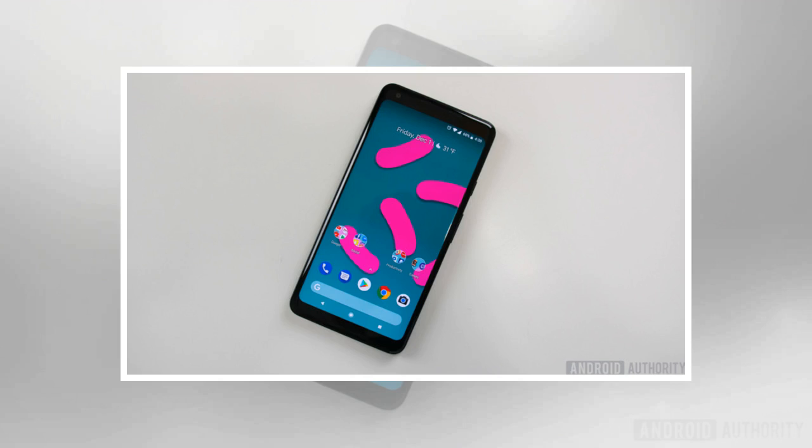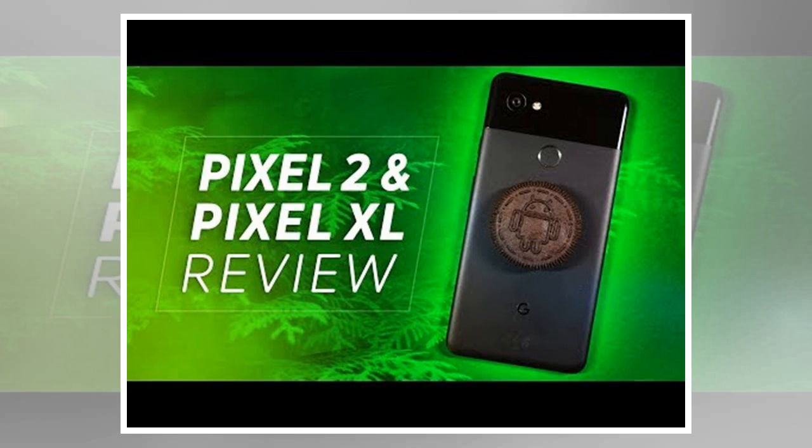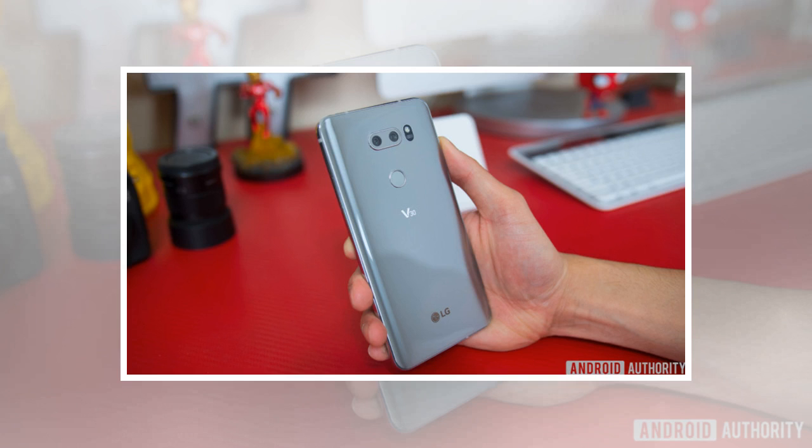Perhaps the biggest missing feature on the 5T is an IP rating for dust and water resistance, which is a feature pretty much every other flagship device has. If you can get past that, the OnePlus 5T will be a great option for most people, especially because it costs a fraction of the price of most competing smartphones.